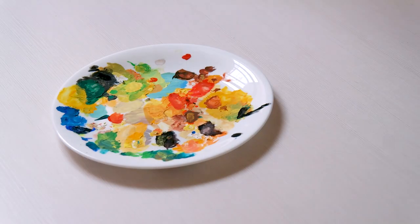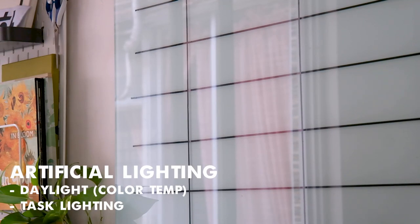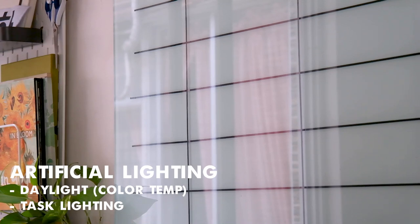If natural lighting is not accessible to you, you can always use and maximize the artificial lighting available in your house. I would recommend using daylight color temperature because this is the closest to natural lighting.